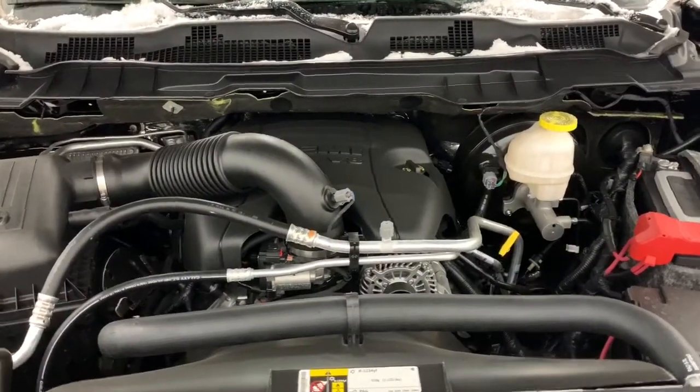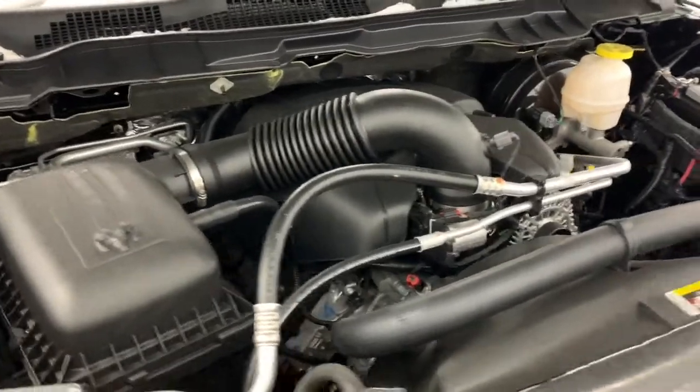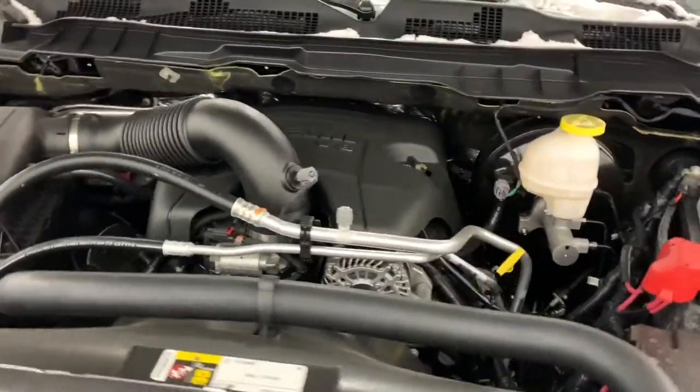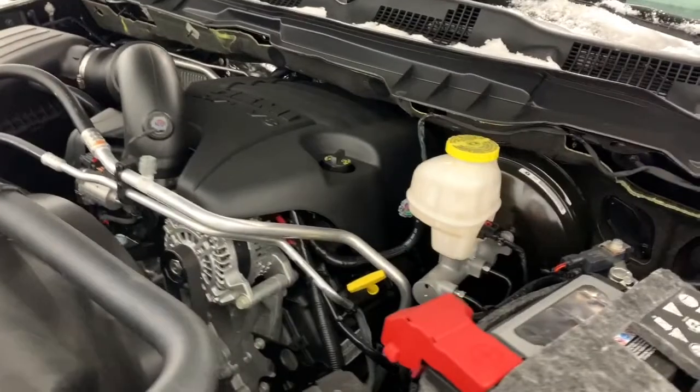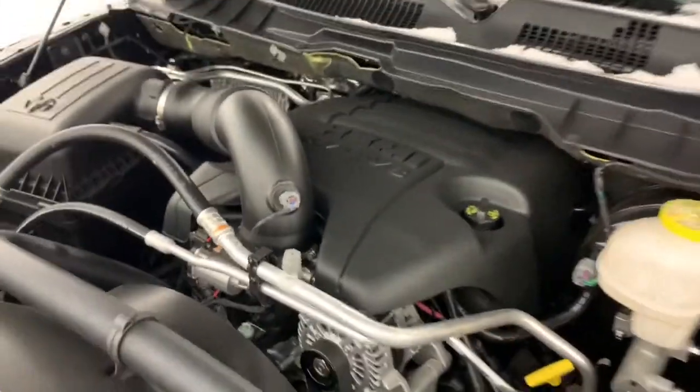Under the hood, it has a 5.7 liter V8 Hemi VVT with MDS engine, powering an 8-speed automatic transmission. So what that MDS does is it turns off 4 of the 8 cylinders when going at a consistent highway speed to increase your fuel efficiency.